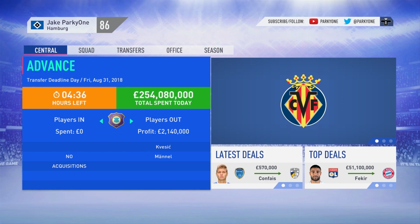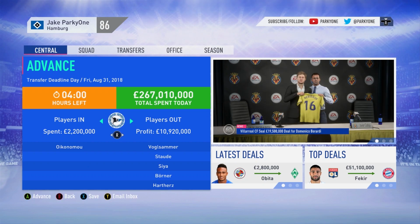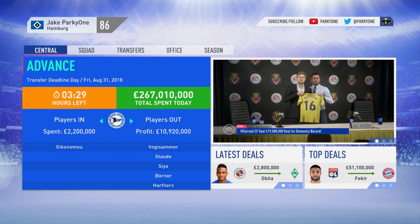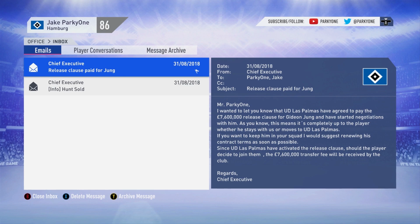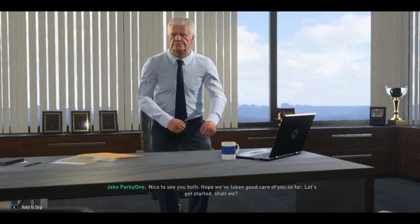Let's move on. Going down to 4 hours left here. Down to 3 hours. Still nothing happening. Got 2 notifications here. Hunt has been sold for 7.3 million to our rivals Cologne. 5 million is going in the transfer budget, and another release clause. Just what we needed. Just what we needed.